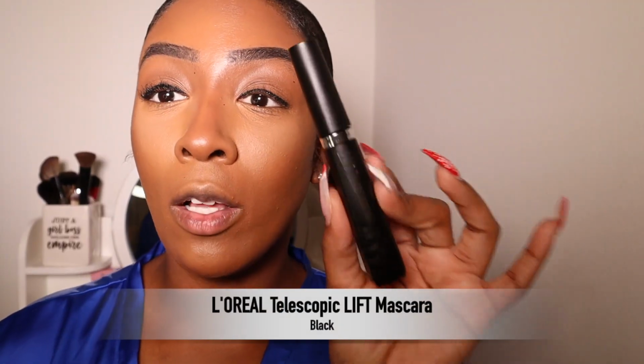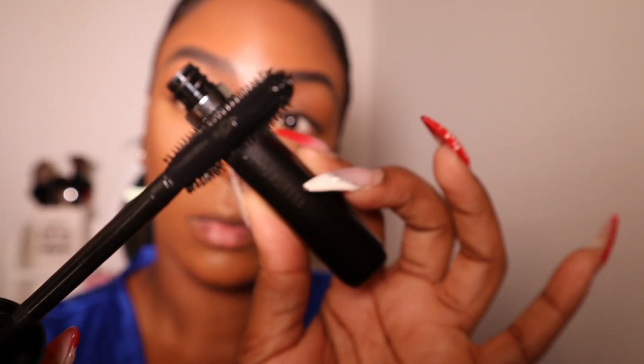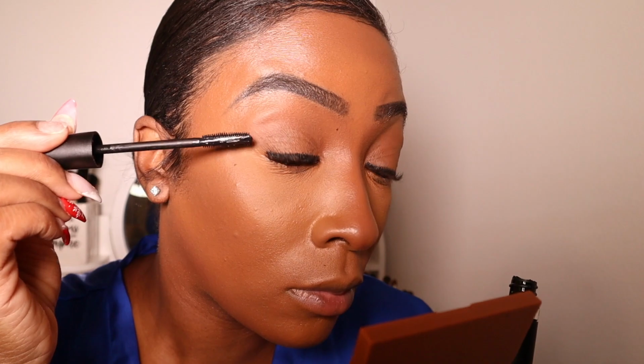Okay, so the L'Oreal Telescopic Lift is supposed to be an upgrade from the original. Now, I do love the original. It is my favorite. It's my holy grail. But this one right here, you guys, this is so different. Just look at the bristles and how it's made. It's really going to give you that ultimate lift. And I love how it has little combs there. So the comb on this mascara is literally the best part. It's literally combing through my actual lashes and giving me more volume.